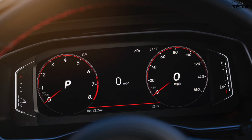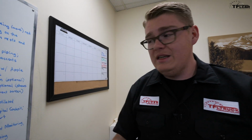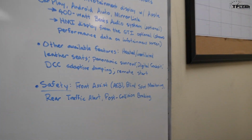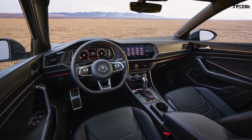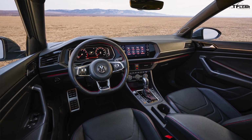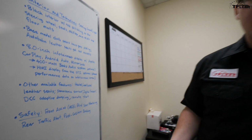And of course, like I said, on the 35th anniversary edition, you do have dynamic chassis control, adaptive dampers, plus remote start. Very cool. Safety tech, well, it's the same as you get on the normal Jetta. You get automatic emergency braking, blind spot monitoring, rear cross traffic alert, and post-collision braking. All good stuff for safety.